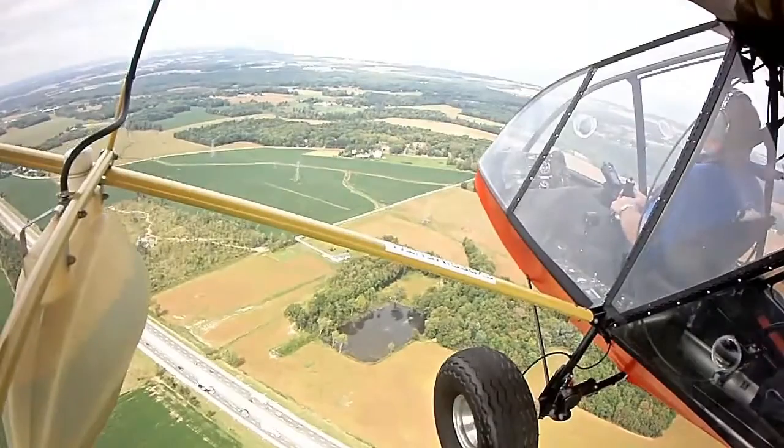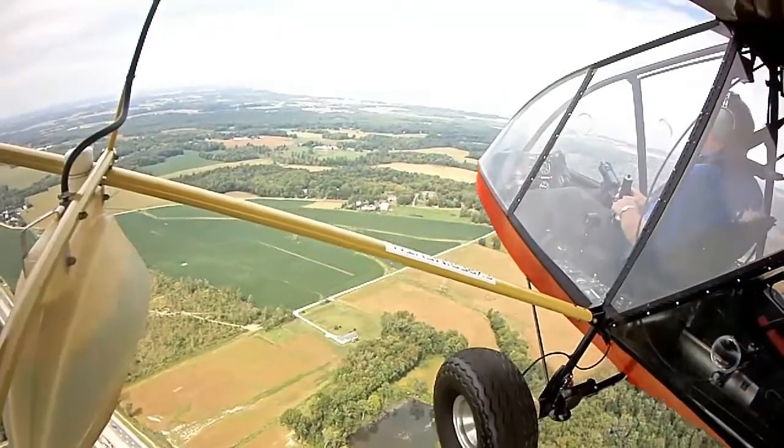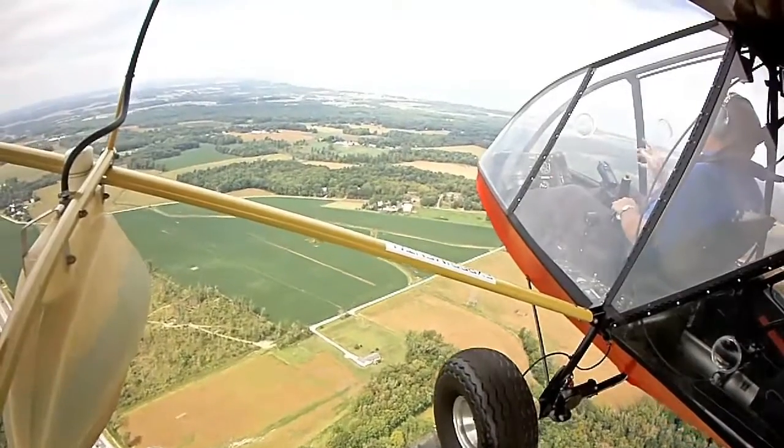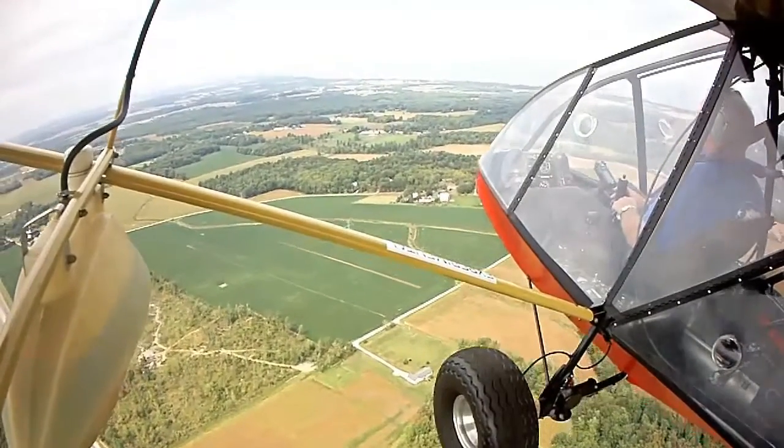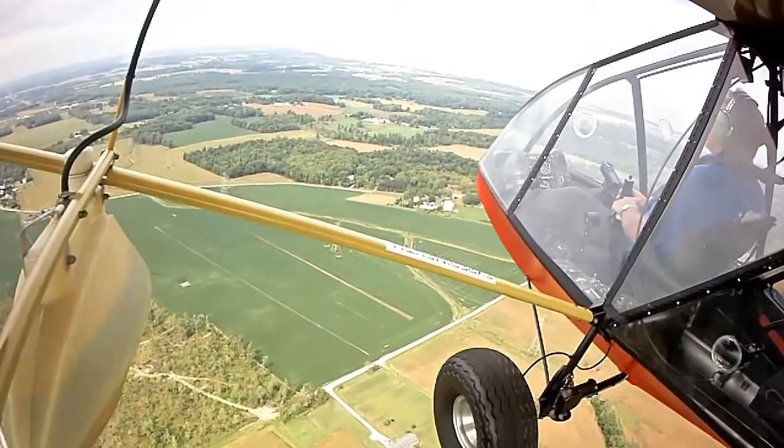But I don't usually fly there. I've flown there several times, but they've got a landing fee there too. You've got to put $5 in an envelope there, and you drop it in some slot. You know, it's not a manned airport or anything.